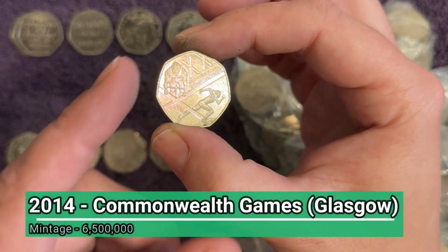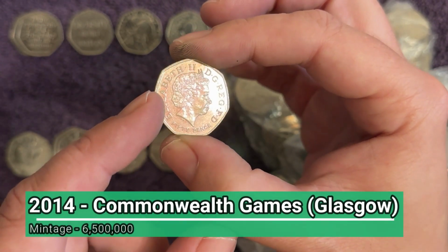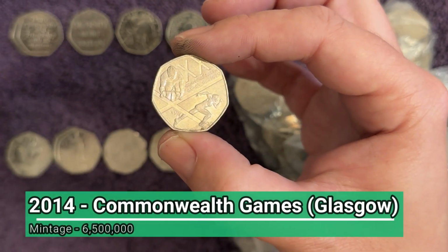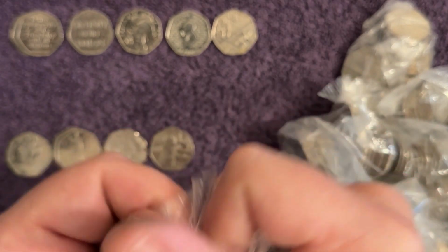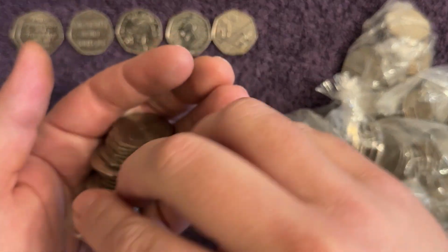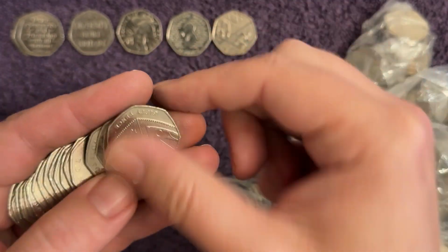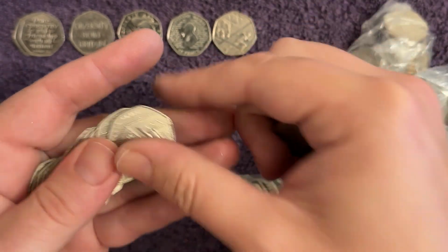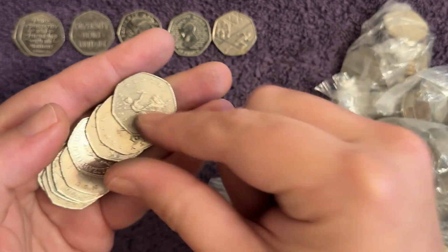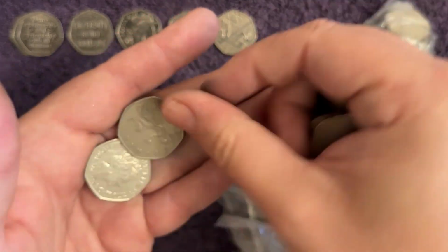2014 Commonwealth Games. Unfortunate, but only 3 coins have this obverse. Kew Gardens, WWF, and this one, the one you don't want. Oh well, we keep the faith, keep hunting. We will find one day. We do still need to buy one for our last book. At some point, we will get that done. And we do need to start a new book really as well, so we'll get that sorted out.